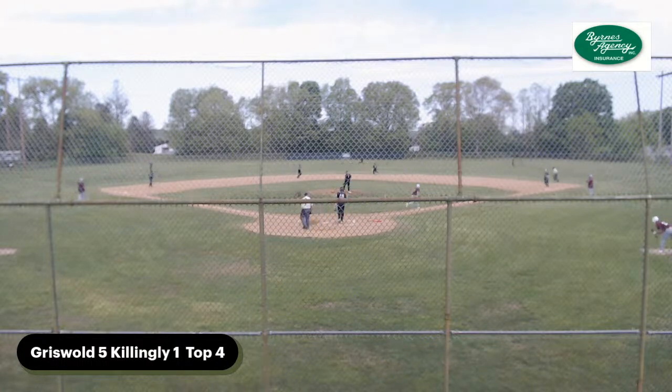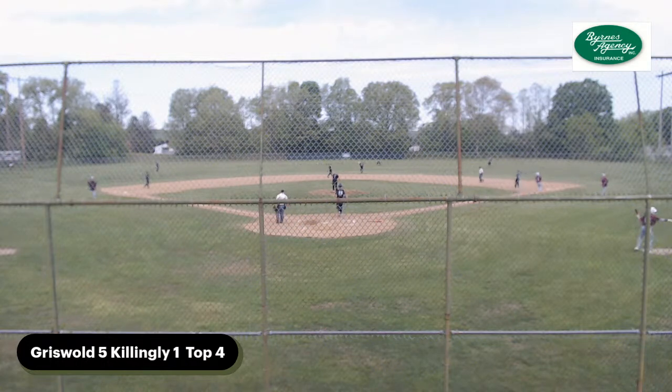Whoa! Line drive back up the middle. Mitchell had a chance, but he couldn't glove it. So that'll be a hit for Solero.